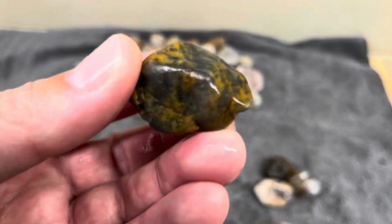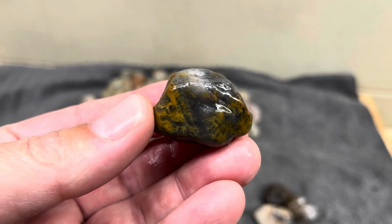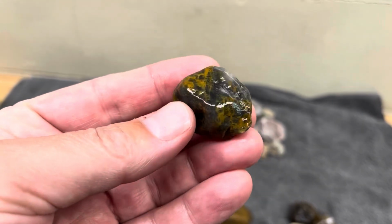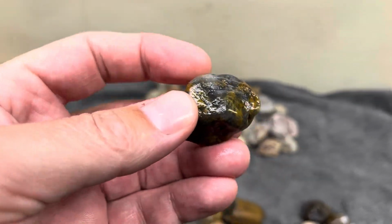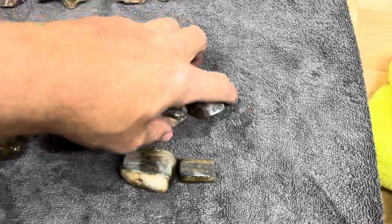And then one of those little weird breccias that I find that I'm not 100% sure what they are, but I found a little piece in my landscape rocks. So it definitely comes from the same spot that I'm finding my stuff on the beach. So that's cool.